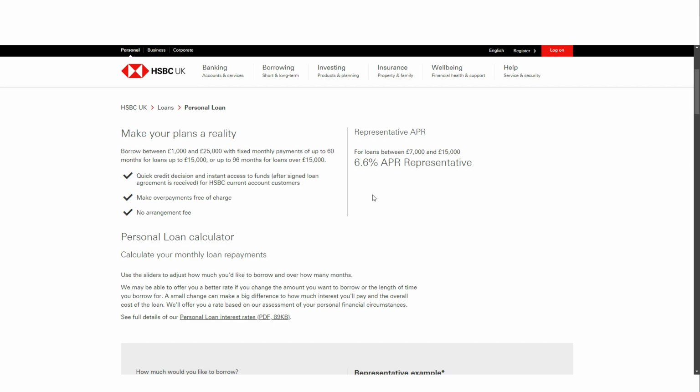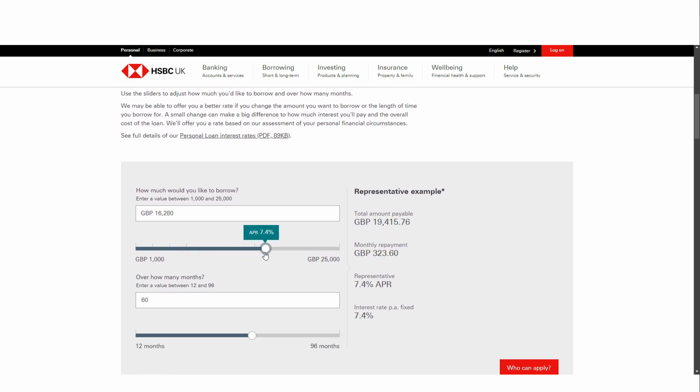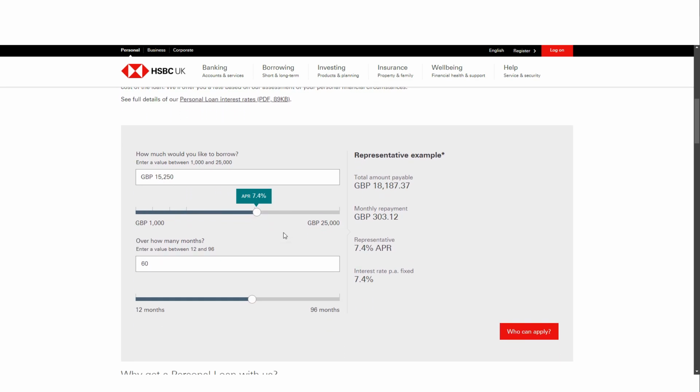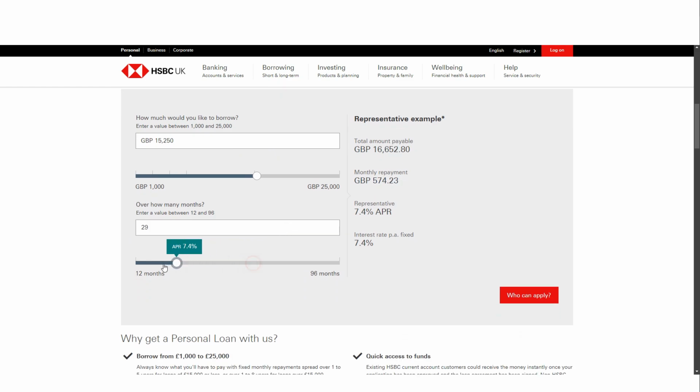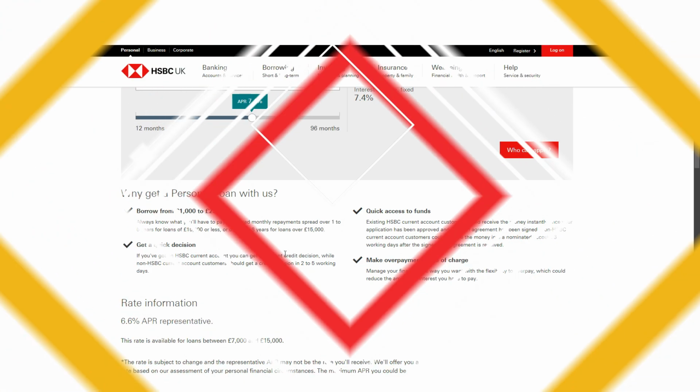One of the pros of HSBC personal loans is the ability to change your repayment date after making your first monthly repayment. This can be beneficial if your financial situation changes and you need to adjust your payment schedule. However, it is important to note that HSBC charges up to 2 months interest if you decide to pay off your loan in full early. While there are no penalty fees for making overpayments, paying off your loan early does incur these interest charges.